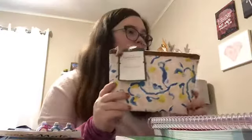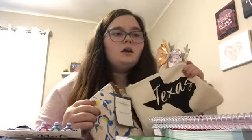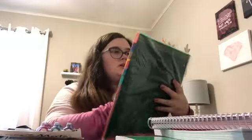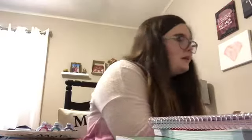Next I have a pencil pouch, which I do have this pencil pouch, but I have been using it. So I'm probably going to start using this for other things and using this for school. So we've got that. I need to take this off in a second. I got some divider, note protector, 5-tab. 5-star. That's funny. 5-5-5.